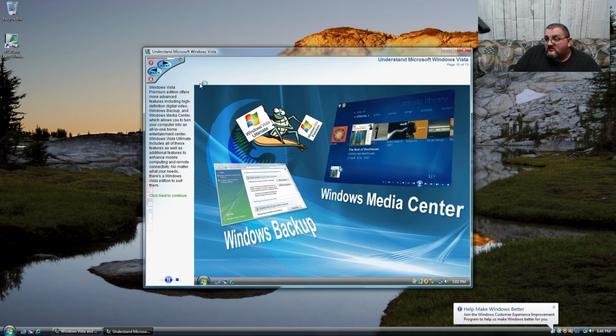Windows Vista Premium Edition offers more advanced features including high-definition digital video, Windows Backup, and Windows Media Center, which allows you to turn your computer into an all-in-one home entertainment center. Windows Vista Ultimate includes all of these features as well as additional features to enhance mobile computing and remote connectivity. No matter what your needs, there's a Windows Vista edition to suit them.